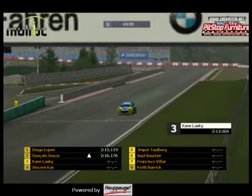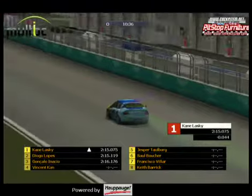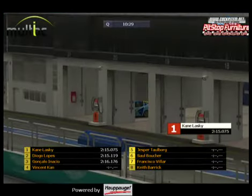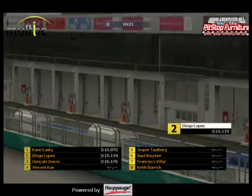Diego Lopez, a new mark of 15.1, and Kane Lasky with 15.075. Not as fast as his practice lap. That's a very good lap indeed. It'll be very, very interesting to see how others compare, how the likes of Jesper, Francisco, Saul and Keith can do, and Vincent as well.